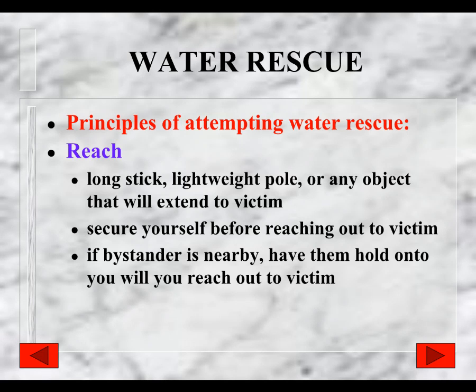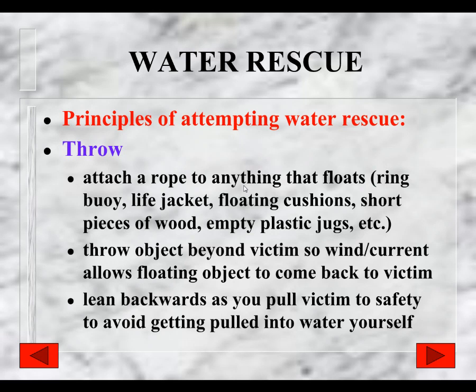Because in a water instance, if someone is drowning, they are panicked. And they will drown you if you are not careful, because they're trying to climb over you to get out of the water, because they just are panicked and don't know necessarily what they're doing. So you have to be really careful with a water rescue.